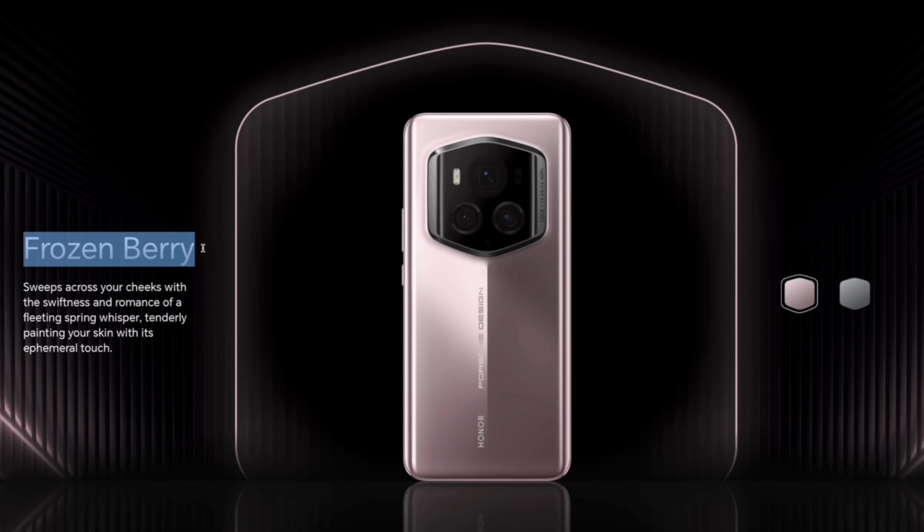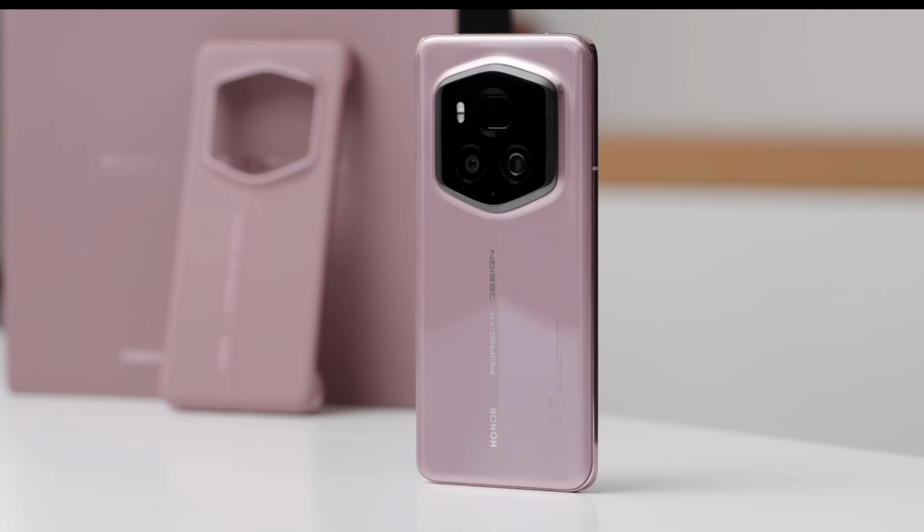So I checked out the previous one, which was in a really cool colorway. That was Frozen Berry Pink Metallic. If you're as nerdy about your Porsche colors as I am, or if you hear me say Porsche more than 10 times, you gotta do a shot every time I say it. You'll be wasted by the end of this video.